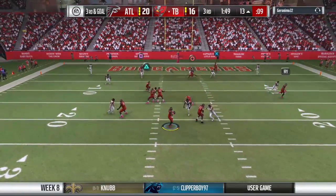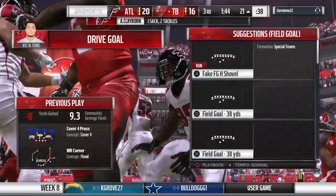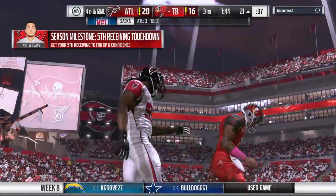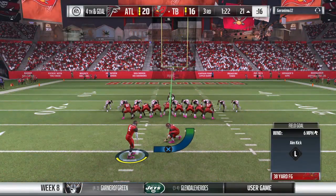3rd and long for Winston. Under pressure, they got him again. Adrian Claymore. He's the one to get him this time, and back-to-back sacks are going to bring up a 4th down.